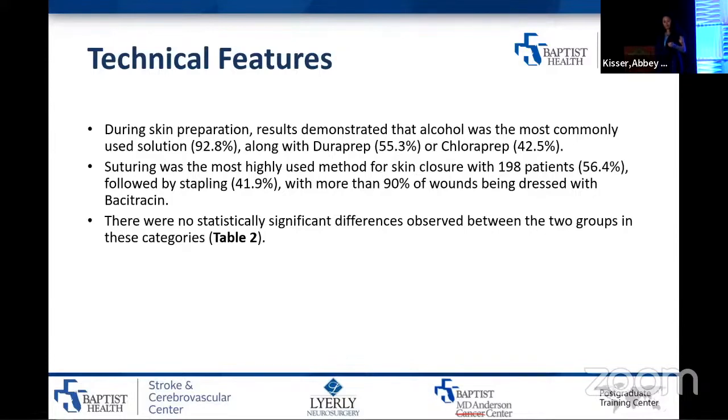Stop advancing. Is it not working? There we go.